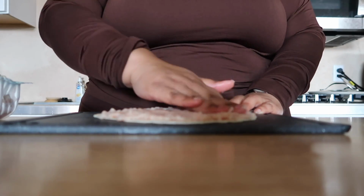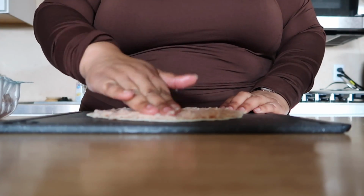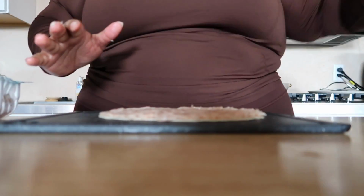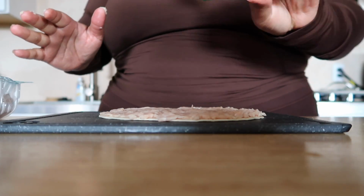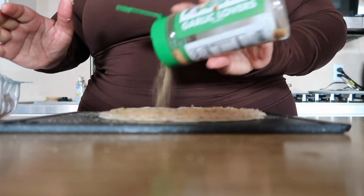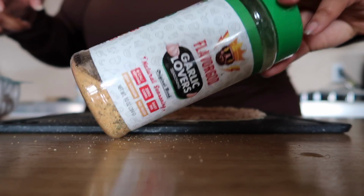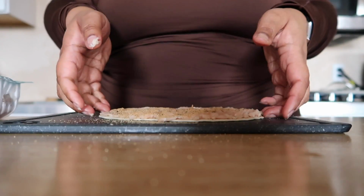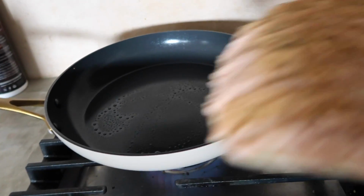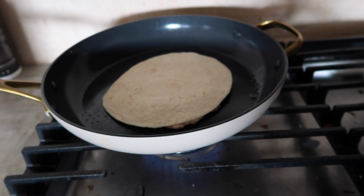There we go. This is 93% lean, so I probably will spray my pan with just a tiny bit of avocado oil. And there it is, smashed on. Tried not to touch much of the chicken with this hand so I can season it. It's hard to season with my left hand. This is the Flavor God Garlic Lovers that I seasoned it with. And I'm gonna put this straight into a lightly oiled pan, meat side down. I'm gonna let that do its thing for a little bit.